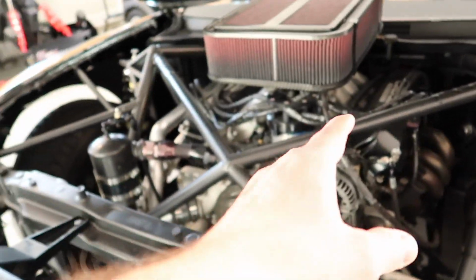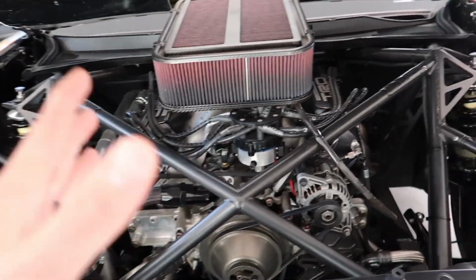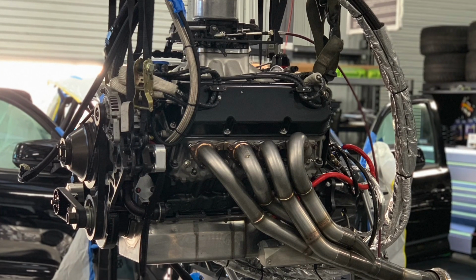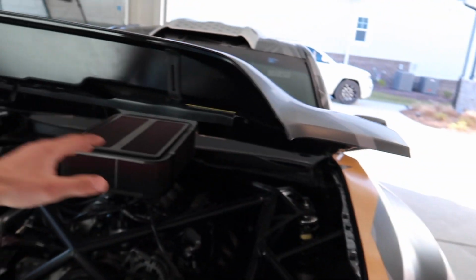What motor do we have in this thing? The hood's popped, you can see everything. This is what you're looking at. This is a TRD NASCAR Cup car motor. Literally out of a NASCAR. Full on, what you watch on TV, that's exactly what this motor is.